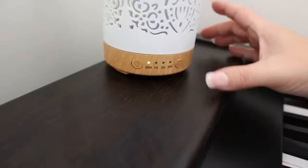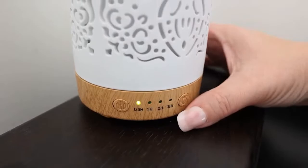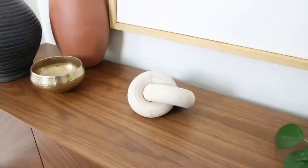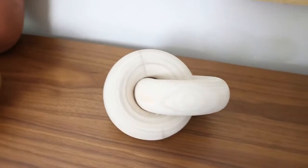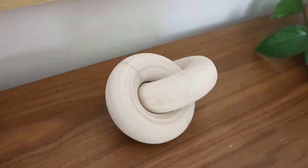Now, another thing that's 8% off today is our knot. This is our coffee table knot that we were telling you guys about earlier. This is perfect to put on a sideboard, or you could just have it sitting out on your coffee table. It's one of those great accent pieces. So love this, and one that I use quite a bit in my decor.